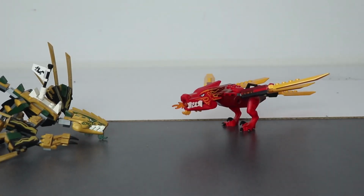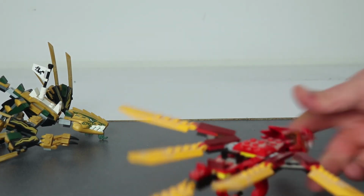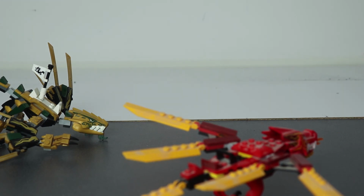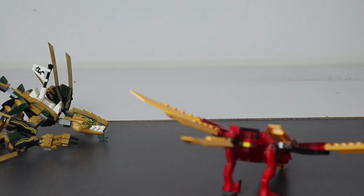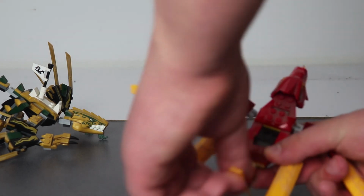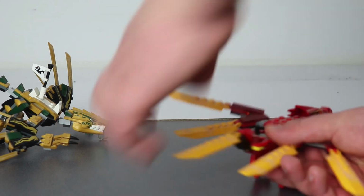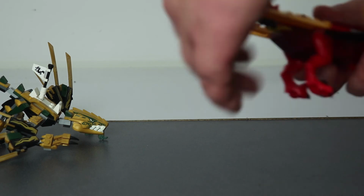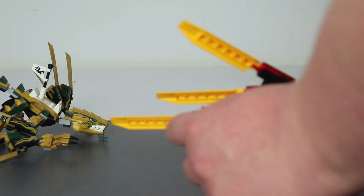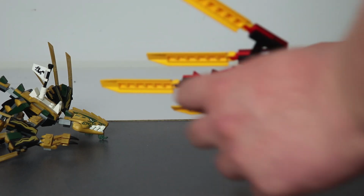So I guess that's about it. Now our Kai Fire Dragon possibility. For the tails, it has hinges here, hinges of the tails built as well. Yeah, kind of a lazy job. For the legs, it can only move up and down, since it has a pin piece and it can only move up and down.